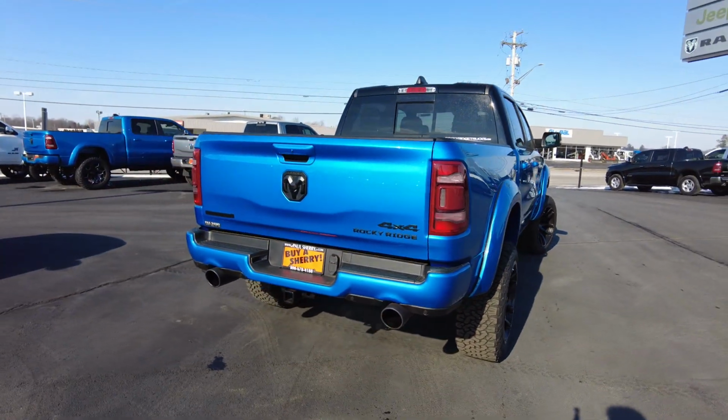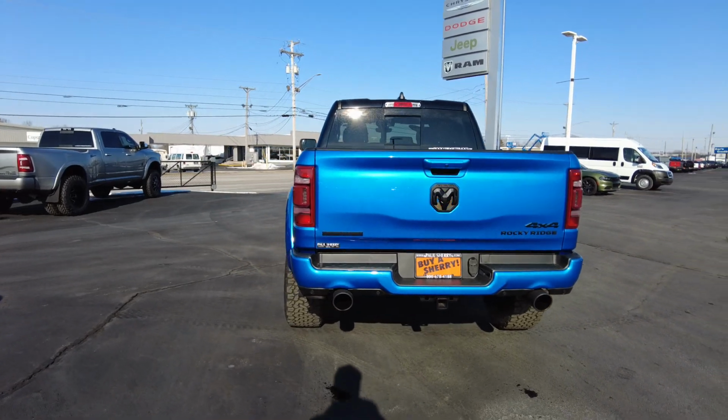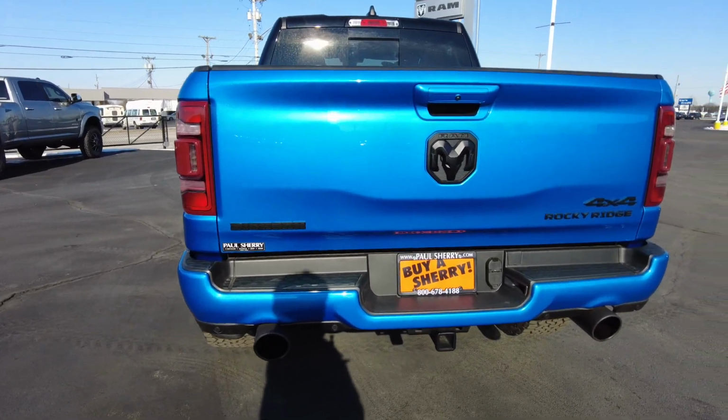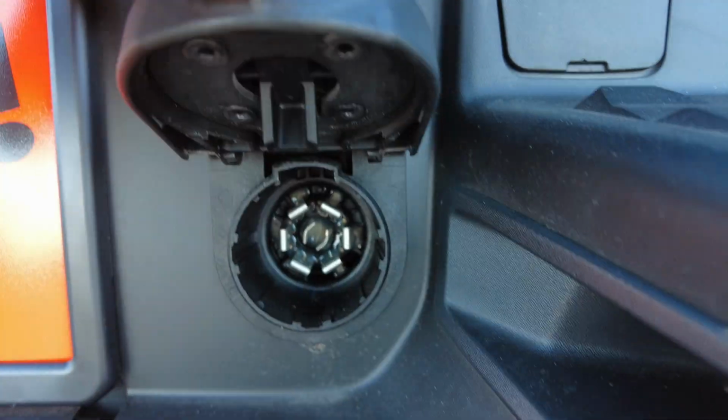So we come back here. It has custom exhaust on it. It's dual exhaust. It's a Gibson exhaust system. It really sounds good. And they're going to add some performance to the whole system here. Parking sensors in the rear bumper is set up for towing. Have your 2-inch towing receiver and your factory wiring, both your 7-pin and your 4-pin.